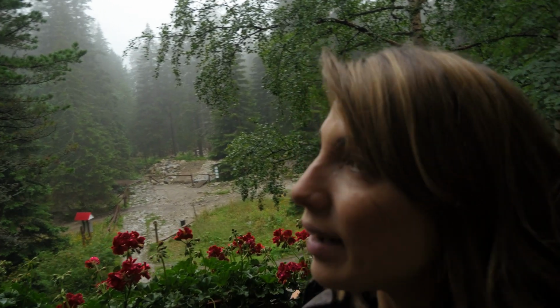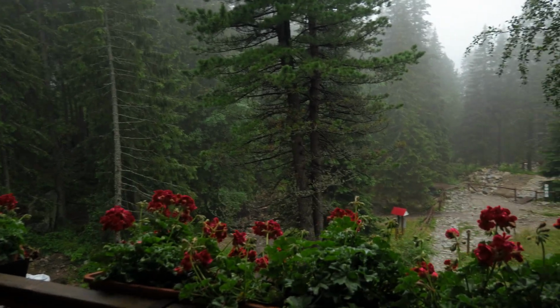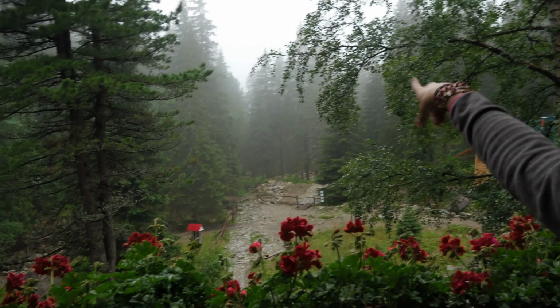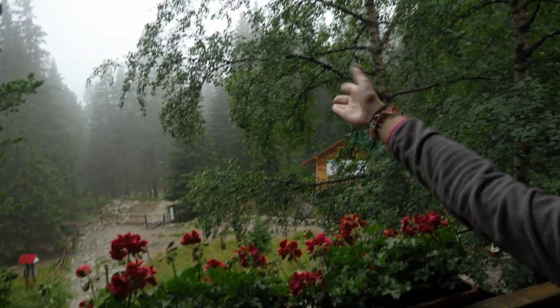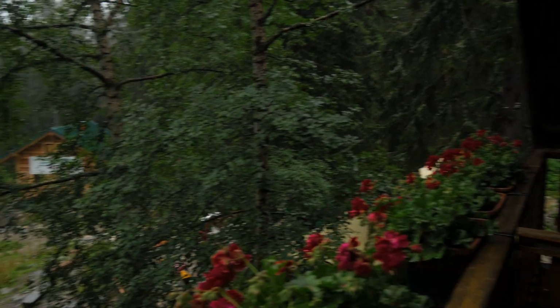As you can see here, we are in the middle of the forest. The mountains are up there, but you can't see them because, of course, it's like gloomy. So, let's go!